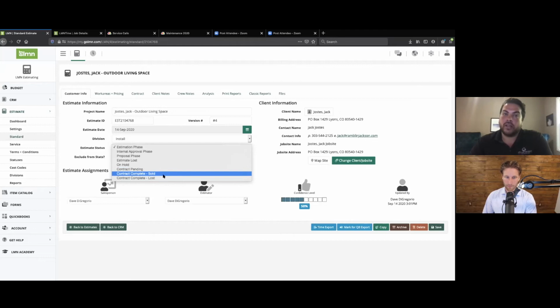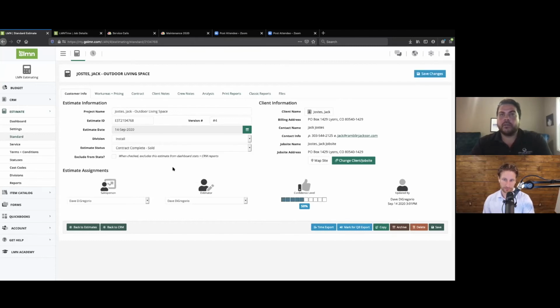And then sold and lost. These are obviously the biggest two categories. This is the end game here. So did you complete and sell the contract, or did you lose it? And this is where you can reflect for the better or worse. And are you able to add notes when you lose a deal? Yeah. So we can add those. Typically we'll put that in the communication history, just showing, hey, we lost the deal.